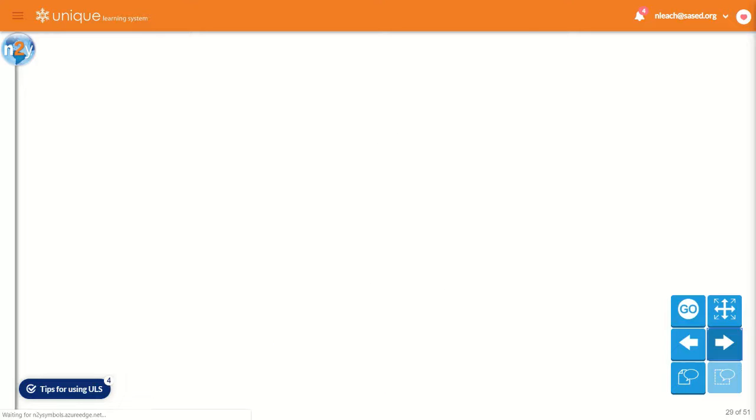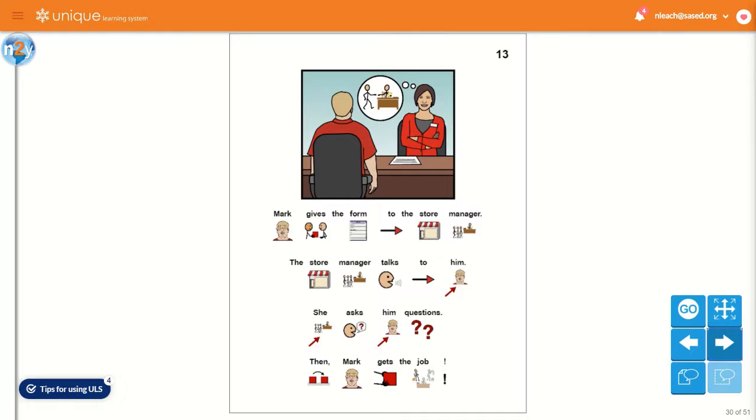Page 13. Mark gives the form to the store manager. The store manager talks to him. She asks him questions. Then Mark gets the job.